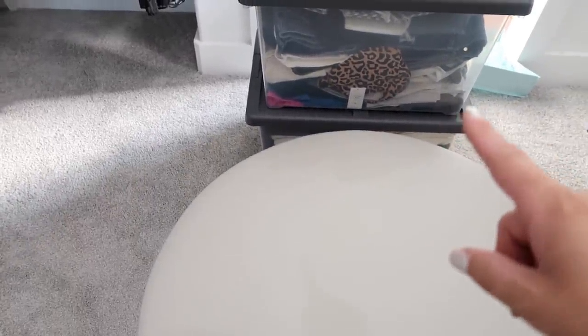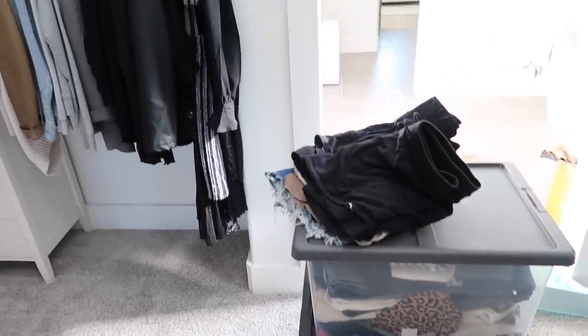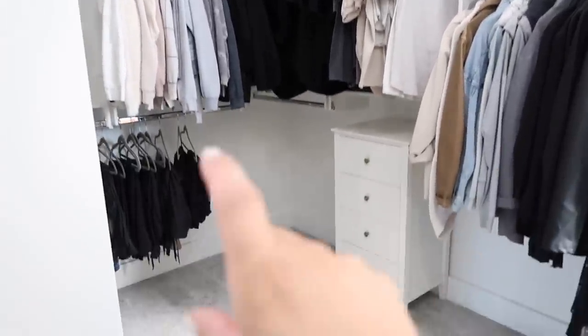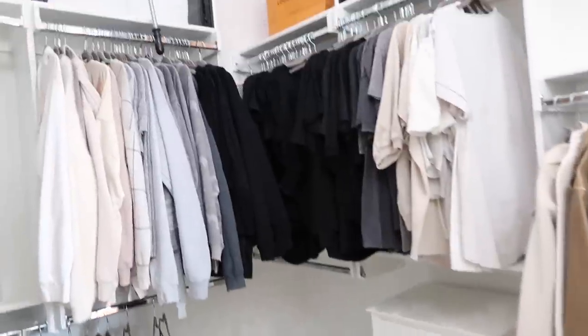I think these are all, I need to go through there. Oh, there's swimsuits and stuff, but that goes out in our bedroom. So other than that, it's looking good. Like I said, we're going to get the dresser. I'm going to fill it up with the clothes that are left. So I'm feeling really good.